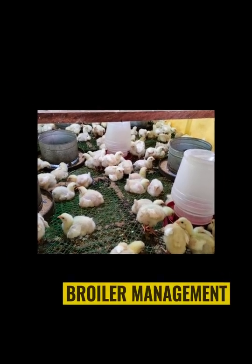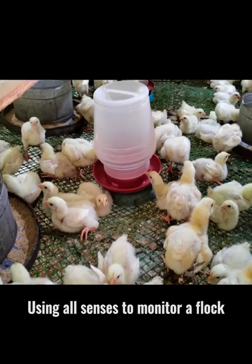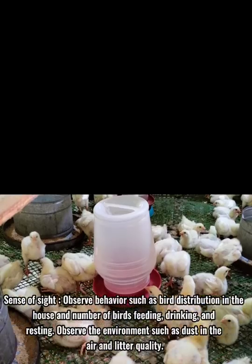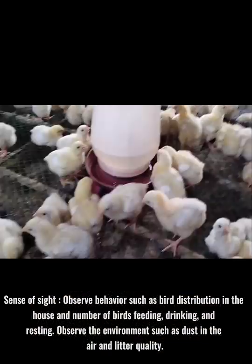Broiler management. Using all senses to monitor a flock. Sense of sight: observe behaviors such as bird distribution in the house and number of birds feeding, drinking, and resting. Observe the environment such as dust in the air and litter quality.